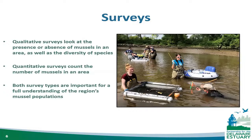Both survey types are essential so that we can understand fully how the region's mussel populations are doing. This photo is from a quantitative survey that we did right by Bartram's Garden in Southwest Philadelphia last summer, in summer 2019, on the Schuylkill River.